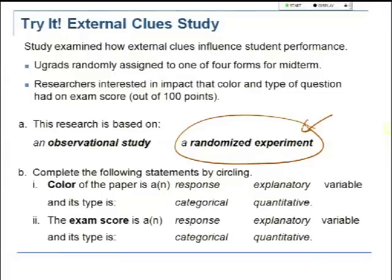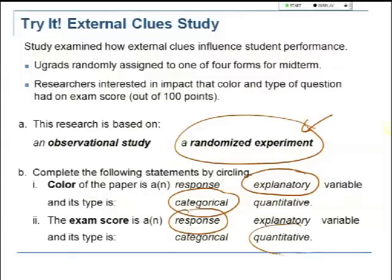All right, so we have these different variables that are measured. One of them was the color of the paper. What role does it play? Is it the response variable of interest or the explanatory one? Explanatory. And what type is it? Categorical, with two different types. All right, and how about the other variable here of exam score? That would be the response variable, the outcome of interest, and it is quantitative. Score out of 100 points.